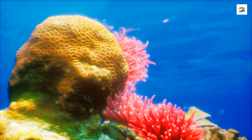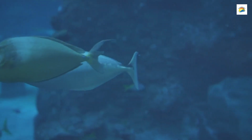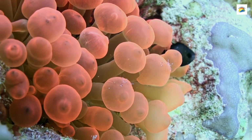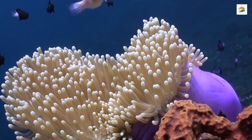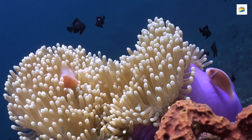Let's talk about the remarkable symbiotic relationships that exist within the reef ecosystem. Did you know that some species of fish have formed mutually beneficial partnerships with other marine animals? Take the iconic clownfish, for example. It's immune to the stinging tentacles of sea anemones and seeks refuge among their poisonous embrace. In return, the clownfish protects the anemone from predators and keeps it clean by removing debris.